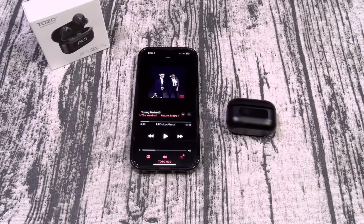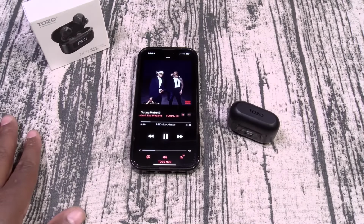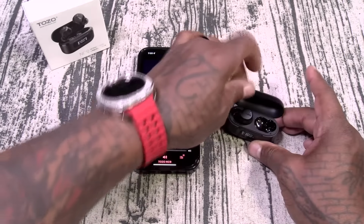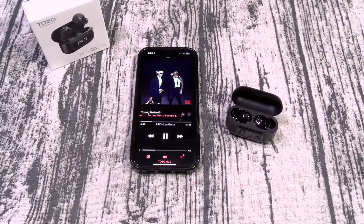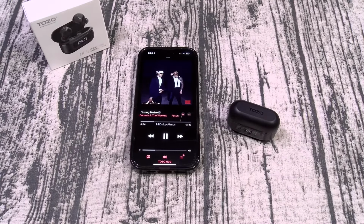All right, so now let's do the one earbud test. Can you play music from one earbud while the other one is charging up in the case? Let's find out. I'm gonna hit play on the music. Now I'm gonna take out the left side, drop it in the case, close it up. The right side is still playing. Put the left side back in, wait for it to reconnect. Okay, there it is. Now I'm going to take out the right side, drop it in the case. The left side is still playing. So this is pretty dope. You can use either earbud independently, basically doubling your battery life.